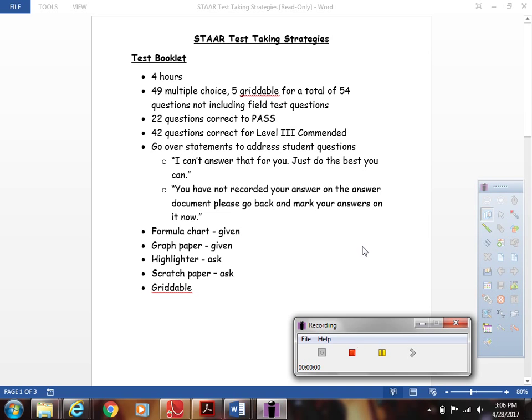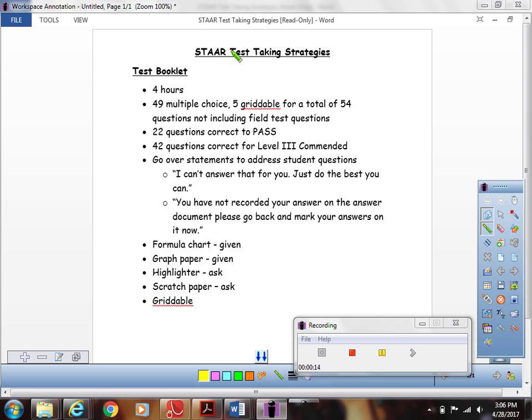We're here to give you all some test-taking strategies for your STAAR, which you will be taking tomorrow, May 2nd. We're going to start with going over a few things that you're going to see on your test booklet. Well, actually, first we'll start with how long you have to take your STAAR test on Tuesday. You're going to be given 4 hours to take your test. Please use your time wisely.